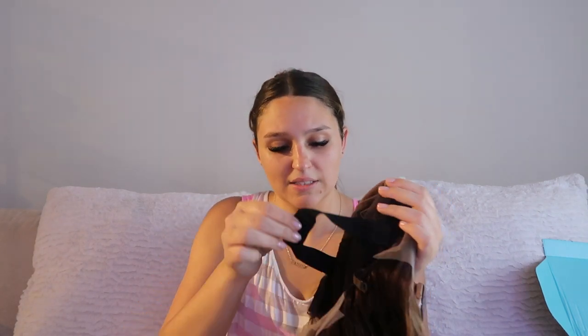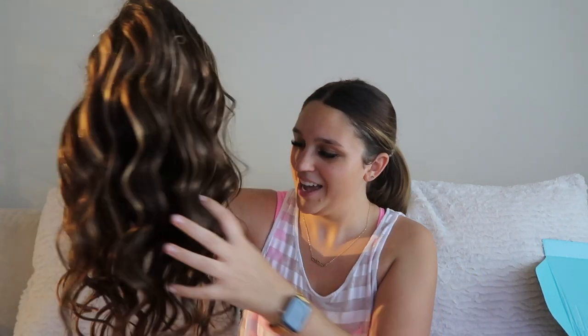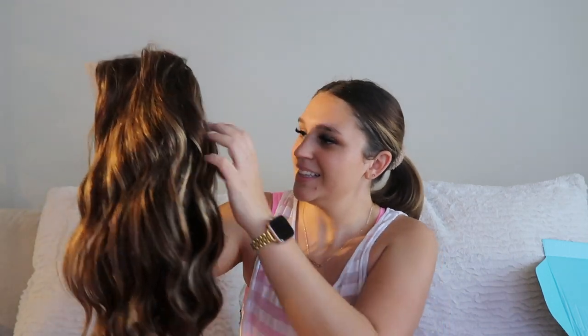Okay, so this is the inside. It has the clips, and then it has the band, and then you can also adjust it right there, like a bra strap. I'm very, very, very worried about this. Let me go try this on and I will be right back.